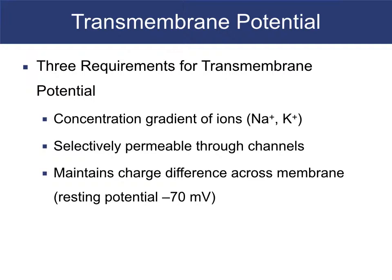The transmembrane potential is based on several things. What is it that causes there to be a charge between the inside of a cell membrane and the outside of the cell membrane? That's what the transmembrane potential is. The fact that there's a different charge. Now, it's measured in millivolts. It's very small, but it's there nonetheless.